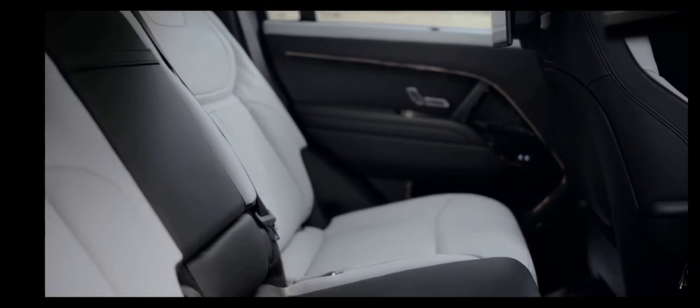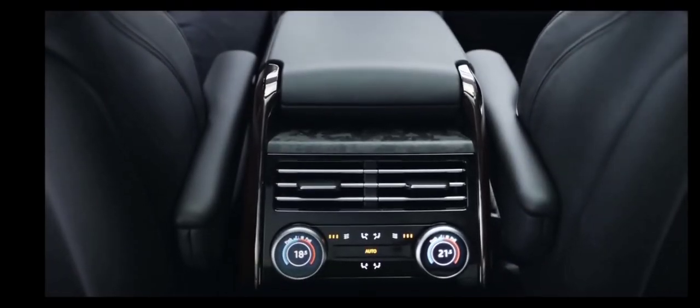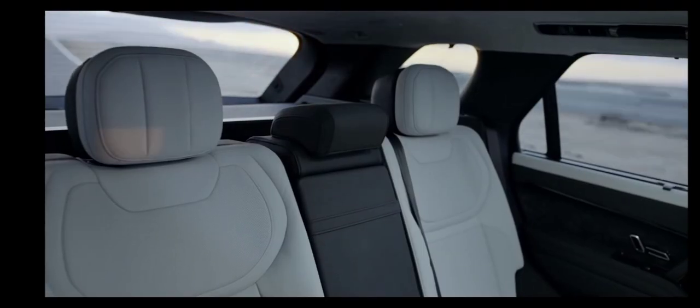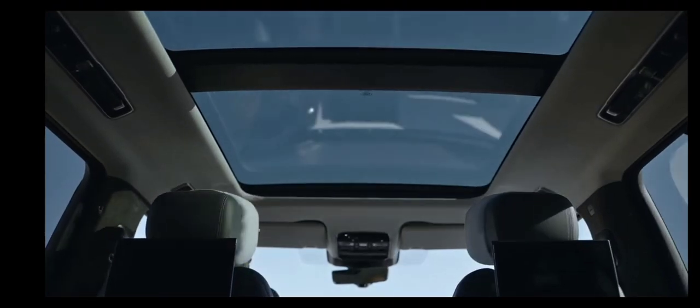Sculpted seating provides exceptional comfort and stability, while the rear central console provides climate control, ventilation, connectivity, and power outlets. Expansive glazing floods the interior with natural light.